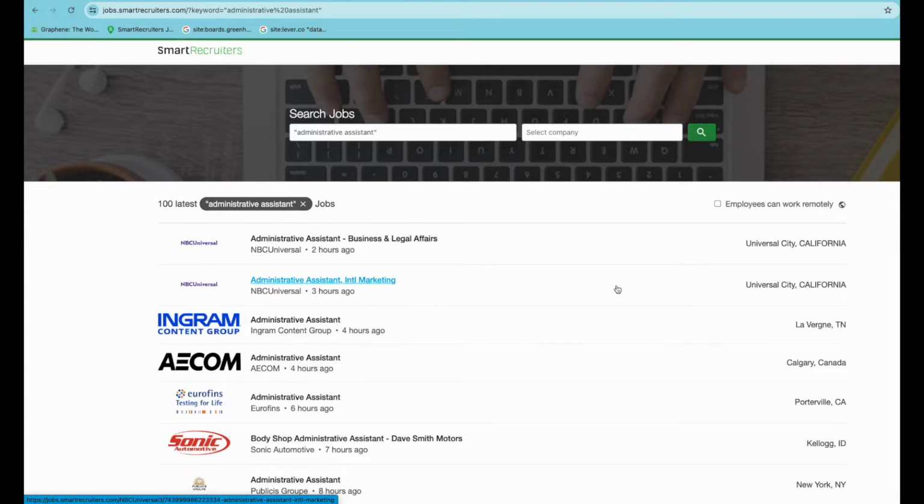By the way, you really should be using Chrome, because I've tried using Safari. It doesn't work on Bing either. If you have anything else that you're using, like Firefox, it's not going to work. So please use Chrome for these searches.